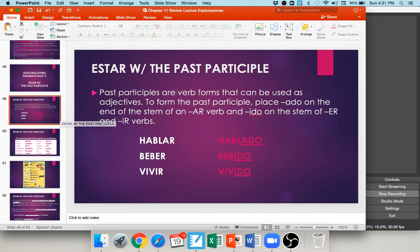So in Spanish, in order to form a participle, if your verb ends in AR, like hablar, you're going to chop off the AR and replace it with ADO, pronounced as ado. Okay, so hablar becomes hablado. Estoy hablado, I've spoken, or ha estado hablado, it's been spoken. Beber, if you have a verb that ends in ER or IR, you're going to remove that ER or IR, and you're going to replace it with IDO, pronounced as ido. So again, you're going to chop off your AR and add ado, or chop off your ER, IR and add ido. So you get hablado, bebido, vivido.